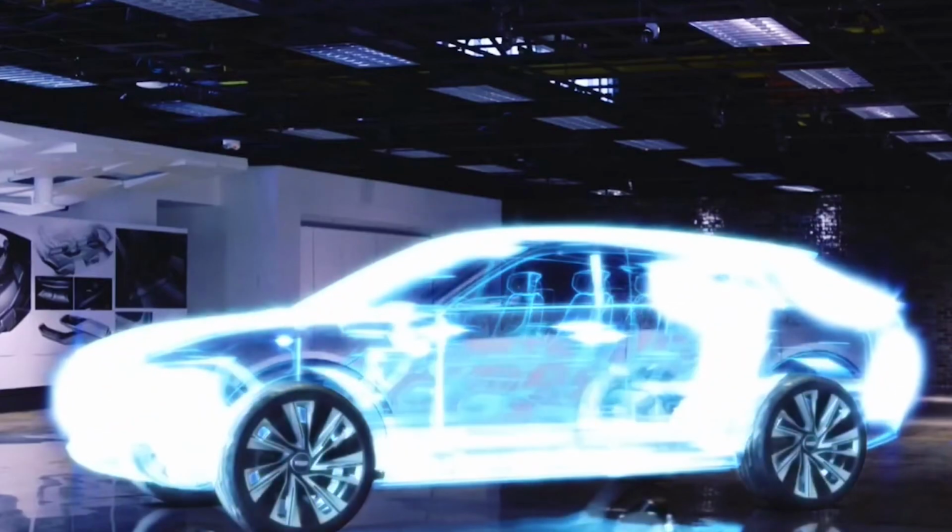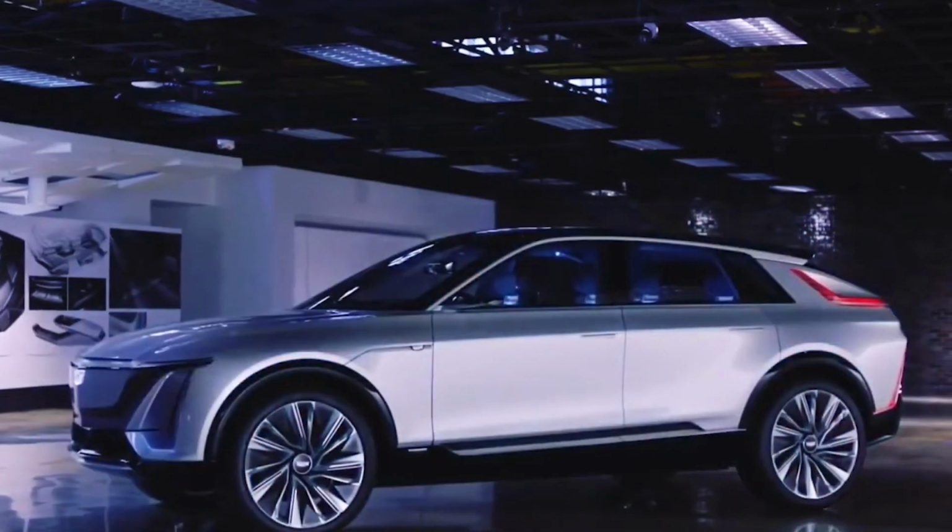But with all that said, where does it go from here? Let's take a peek into the future. So, where are luxury SUVs heading next? Let's just say, they're not slowing down.